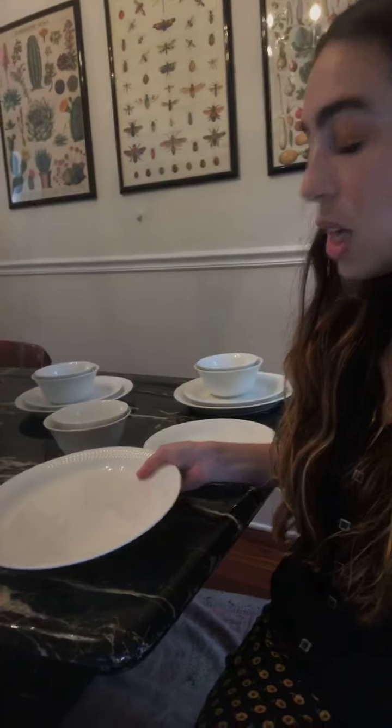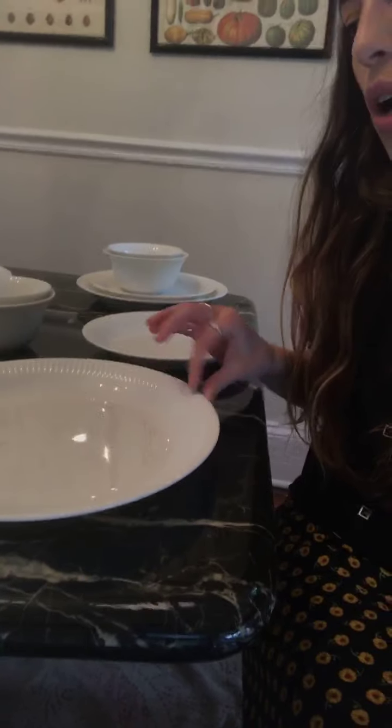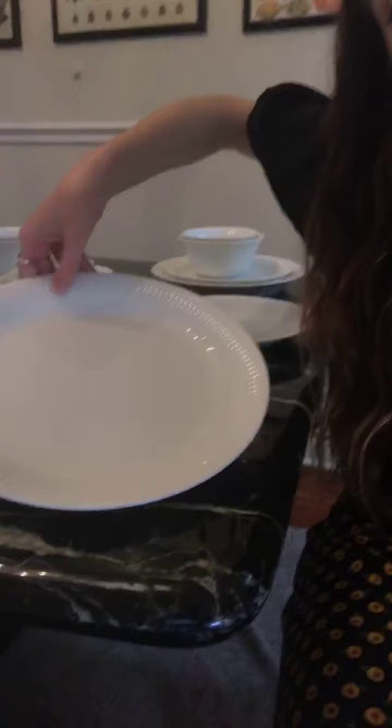So this plate, you can see here, has a coupe profile. So that means it's not a hard rim, but it is inset here. So it's not completely flat, which is really nice. And it's great for stacking also.